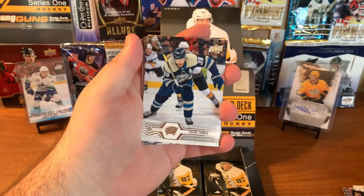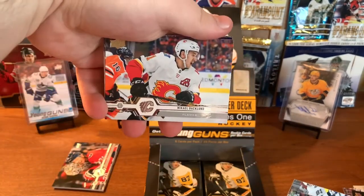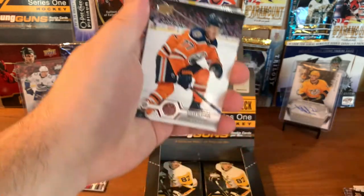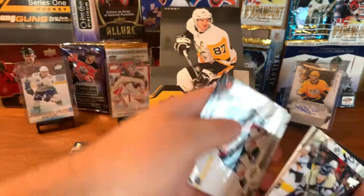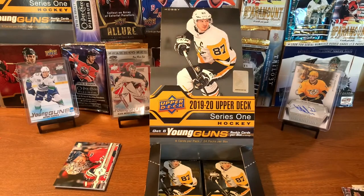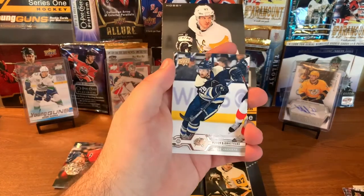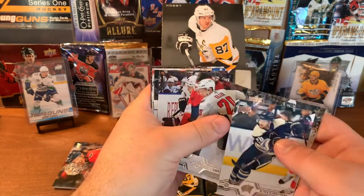Boone Jenner, my favorite Blue Jacket currently. Leon Draisaitl, Mikael Backlund, Energy of Dylan Larkin, Oscar Klefbom, Evgeny Kuznetsov, Brent Burns, and Tomas Tatar. Oliver Bjorkstrand, Ryan Reaves, Lars Eller.